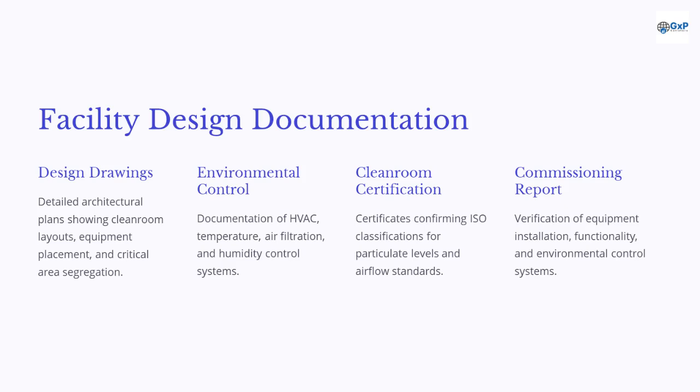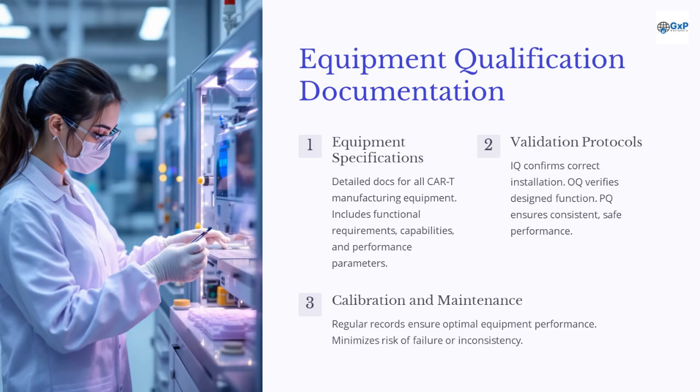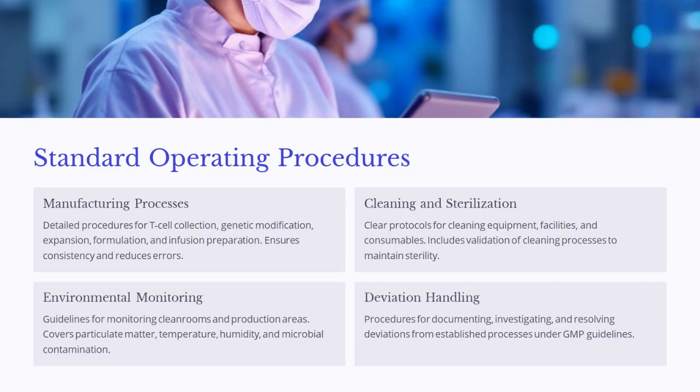Documenting facility design includes detailed architectural plans, environmental control documentation, cleanroom certification, and commissioning reports to ensure compliance with GMP standards. Documenting equipment qualification involves detailing specifications, validation protocols, and calibration and maintenance records to ensure optimal performance and compliance with GMP standards. Standard operating procedures for CAR T manufacturing cover T-cell collection, genetic modification, environmental monitoring, cleaning, sterilization, and deviation handling to ensure consistent and safe production.